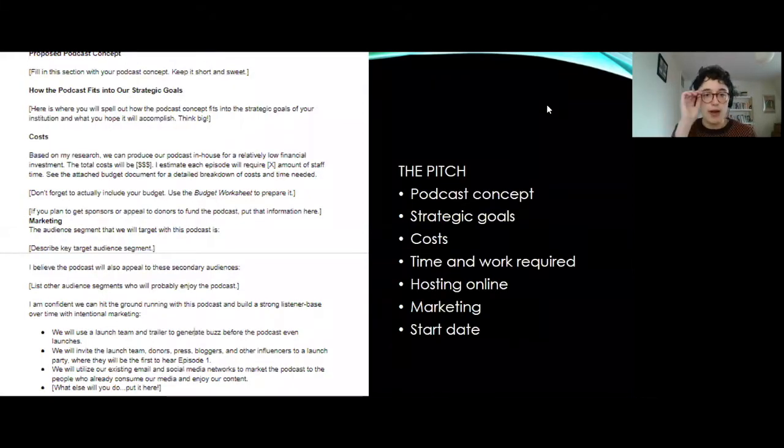And here, there's one thing I wanted to mention in terms of developing the what. One thing that might be quite helpful is to think of a pitch. The page that you're seeing here on the left-hand side is a screenshot from a document from Hannah Hethmon's Your Museum Needs a Podcast. If you get the book, you get a CD, and with that you get different files, including a template pitch. We actually worked with this template pitch to work out what it was that we wanted to say, and that pitch will include the podcast concept, but also the strategic goals, the costs, the time and work required, and then other questions like hosting, marketing, and the start date.